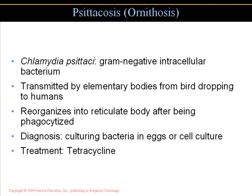Chlamydia, also a gram-negative intracellular organism, transmitted by bird droppings to humans. Again, it will form reticulate or inclusion bodies inside cells that are being phagocytized.